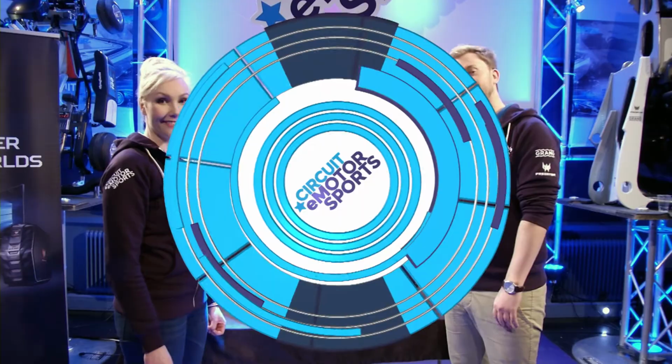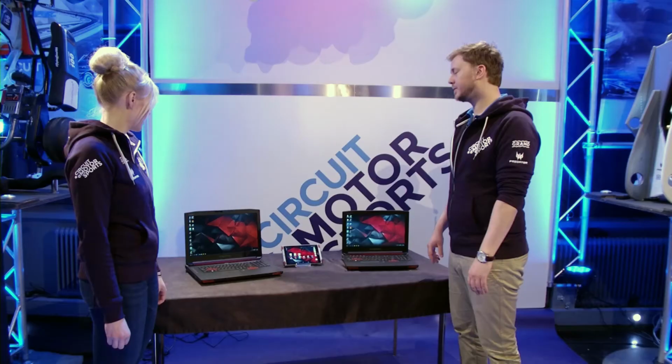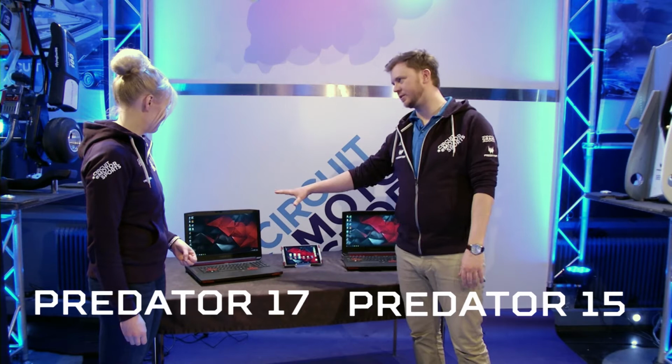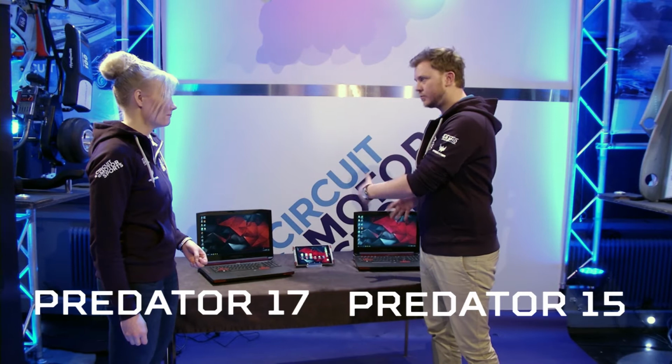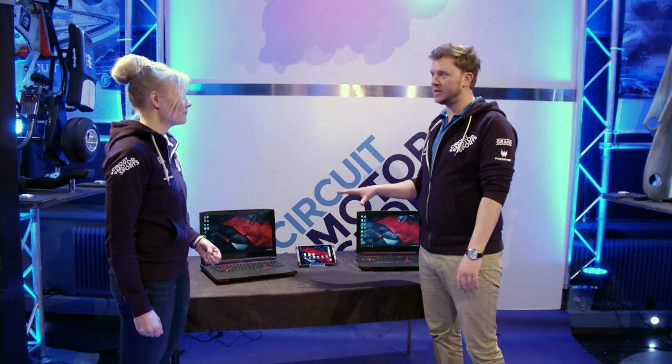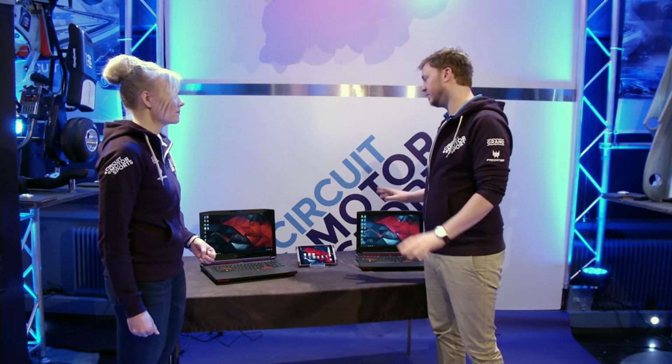Thank you. Well, this looks quite amazing, quite powerful, I think. Yes, this is the new mobile lineup that we will have, which is the Predator 15 and the Predator 17. So it's either 15.6 inch or 17.3 inch. So no matter which size you want, there's something for you. Both of these are, as you said, very powerful. You will have the latest Intel technology with i5 or i7 Skylake CPUs, DDR4 memory, and on the graphics side, you will have the GTX 970 or 980 from NVIDIA. So very powerful in terms of both CPU and graphics power.